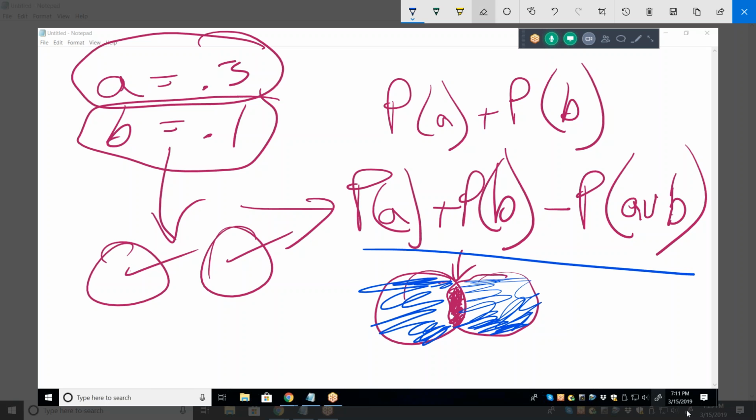Now, I might be using the wrong symbol here. Let's see, it's A union B, which I think is A and B, or A, no, I think this is the and. This is A and B, I think that's A or B. I don't know, am I right? It's been a while since I've looked at probability. I'd have to open my book to be certain.